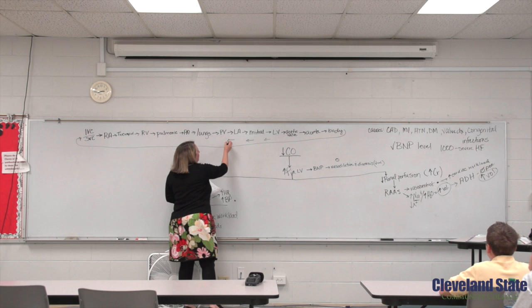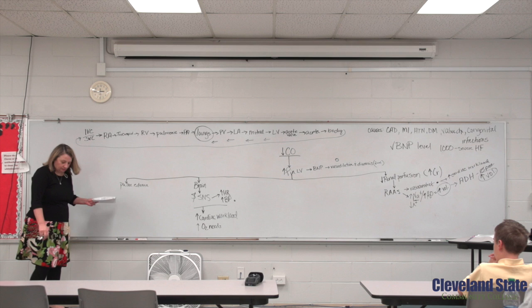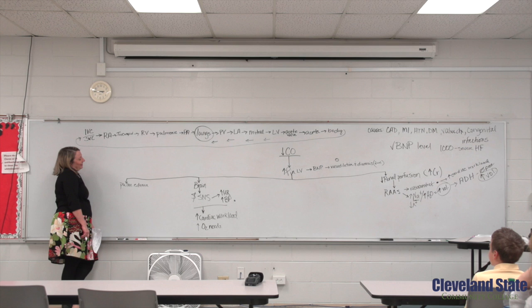So it's going to back up into the lungs. So now we've got pulmonary edema. Now everything's backing up and backing up. So now we've got this heart that doesn't want to pump blood out, and my lungs are full of fluid. But how do you think they're breathing? They're having labored breathing, right? Crackles. Will their respiratory rate go up?